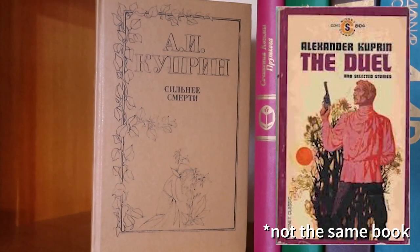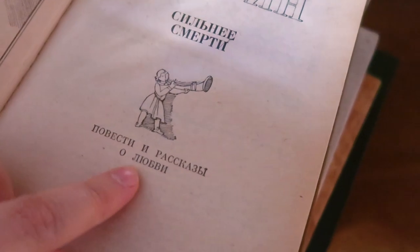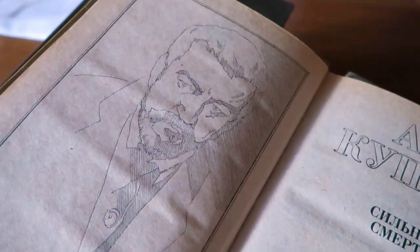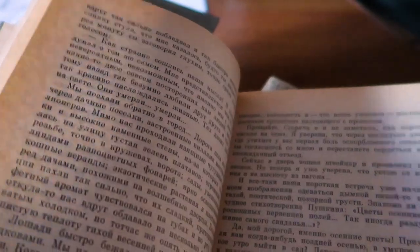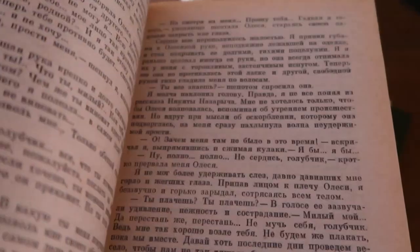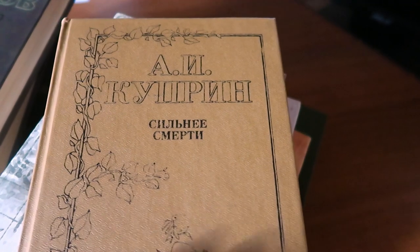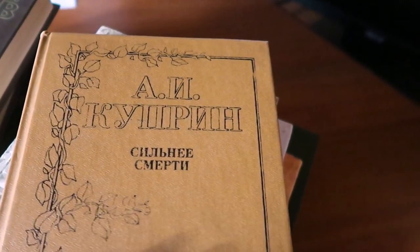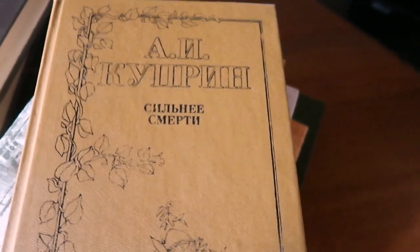Then we have Kuprin, Alexander Kuprin. Stronger than Death. Is it a novel? Oh no, it's his novellas and stories about love, and that's his portrait. I haven't read that much from Kuprin. I've only read The Garnet Bracelet, and I also read Alesya. They always use girl names and I mix them up. Alesya was nice. It was about a young girl witch who lives in the forest with her grandmother, and the villagers do not accept them because they are witches. So, there is Alexander Kuprin.